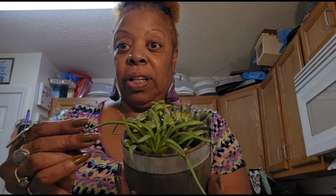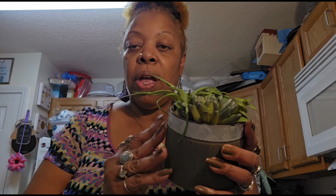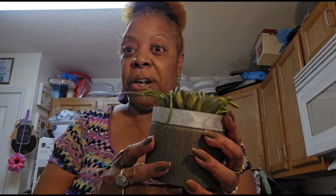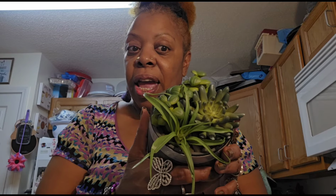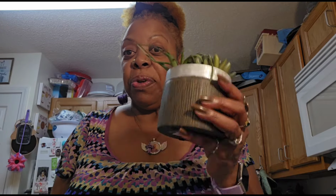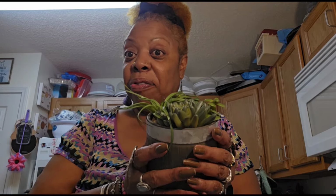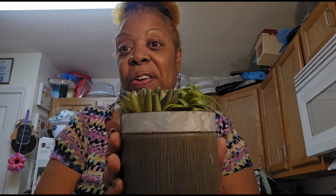I found this at the second Wake Forest store. I love succulents, y'all, whether they're live or fake. This was in the Crafter's Square section, and they had multiple, but none of them had a price on them. So I took it up to the register, and I said, can you scan that? And she said, well, it wouldn't scan at all. But she was like, it feels like it might be a $5 item. I said, yeah, I thought so too. But she gave it to me for $1.25, y'all.